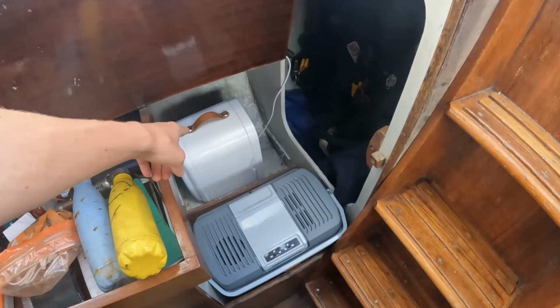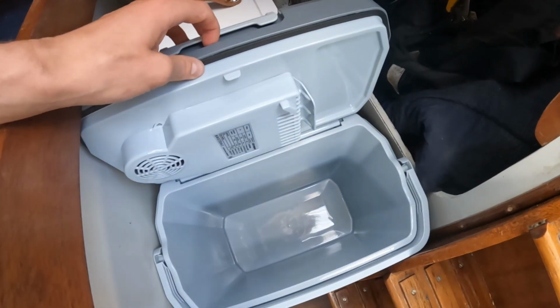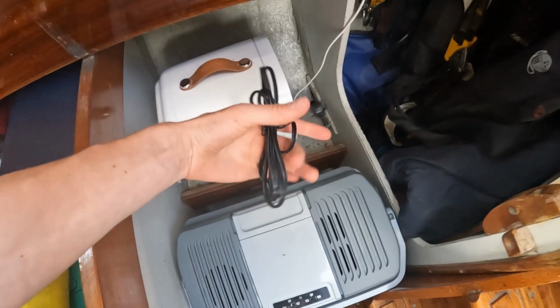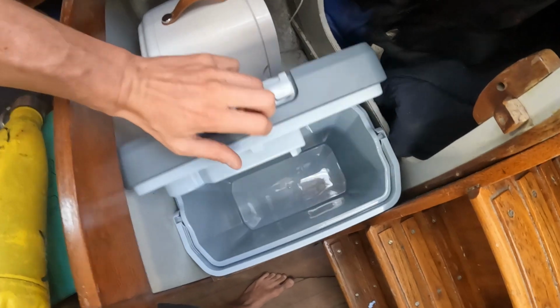That's the fridge we got donated back there. And this is the new fridge we just bought ourselves. All it is is a cigarette charger, so we've got to wire that in. But boom, look at that. 20 litre fridge.